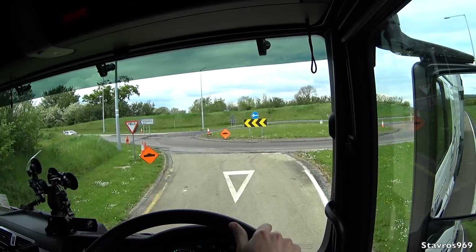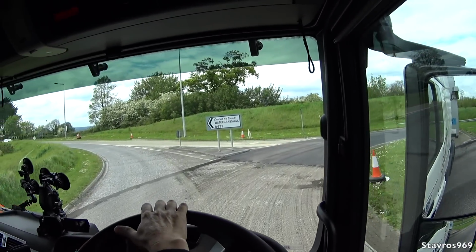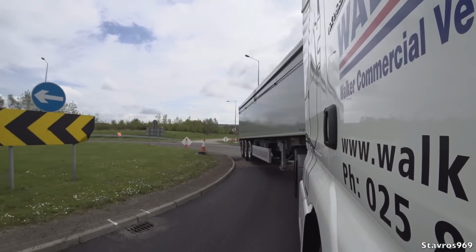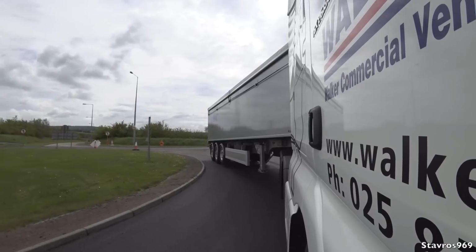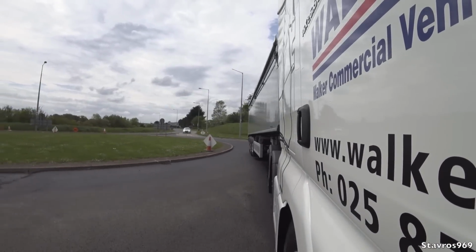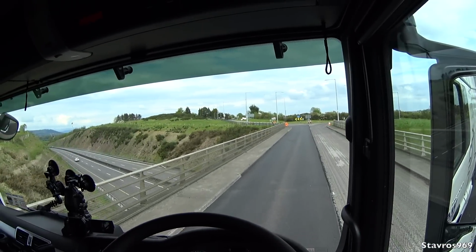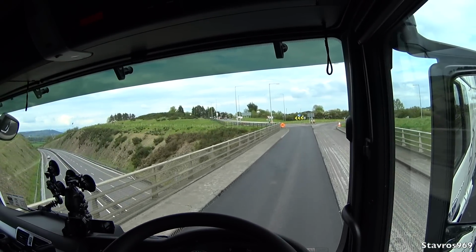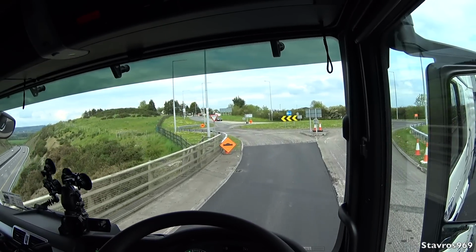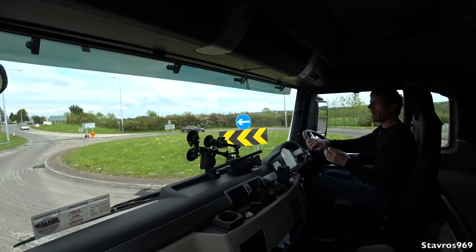But yeah, we'll make our way back to Rathcormac and bring this truck back to Walker. But I mean, if you were to compare this truck to, say, the equivalent 500 horsepower Volvo FH, you're talking about 10,000 euro in the difference in price. So that's a lot of money, guys. You really need to think about that when you're buying a truck. So it's not all about the badge on the truck.